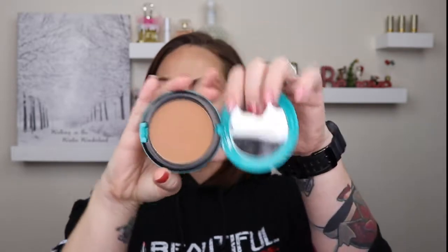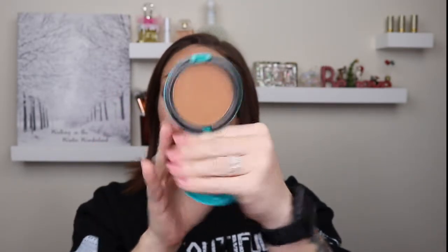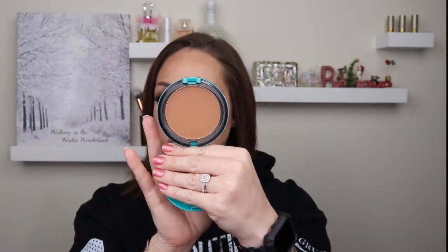Now, this one I've been using a lot. You've seen it in my videos when I've been using it. This is the MAC and Patrick Star Give Me Life Bronzing Powder. That is my favorite shade. And it's matte. I love this. And it is so warm and it just gives me that sun-kissed look. It looks like it'd be really dark for my complexion. It actually blends out perfectly. It just gives you that sun-kissed look like I just got out of the sun. So I really like this one.